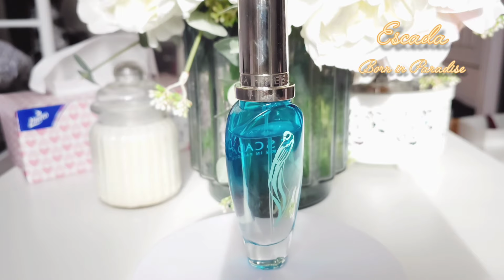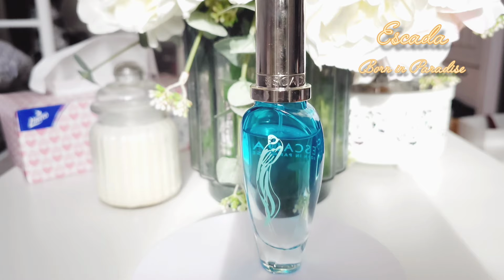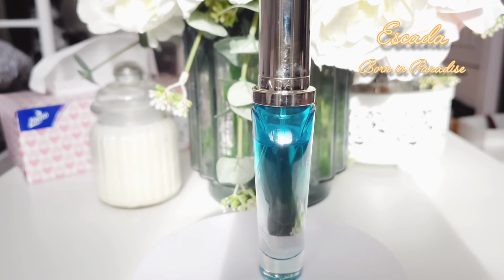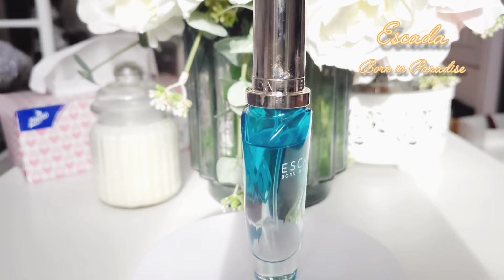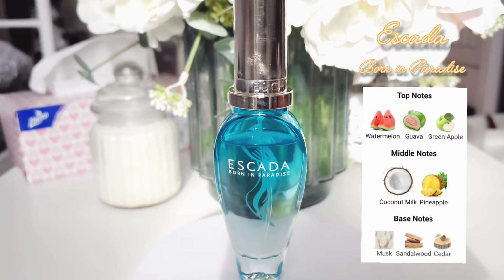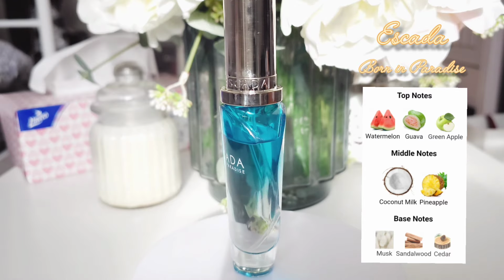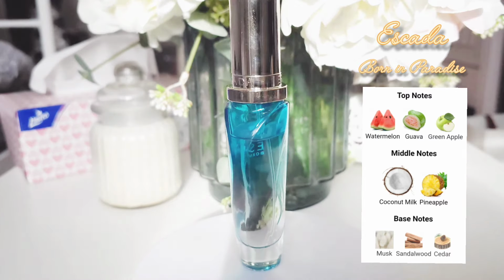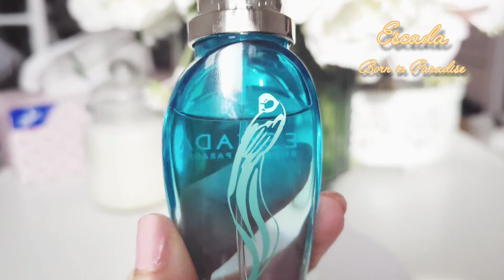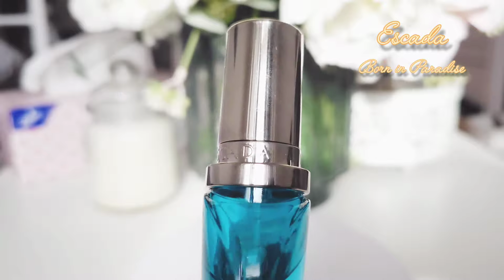It's a burst of fruits, various fruits. You cannot detect coconut, just like when you spray it and oh, that's a coconut scent. It has a mix of everything. In the top notes, we have watermelon, guava and green apple. Middle notes, coconut milk and pineapple. So based on the notes, in the middle it should be like a pina colada. And the base notes are musk, sandalwood and cedar. This is like a fruity cocktail somewhere in Caribbean paradise.